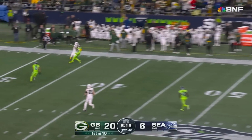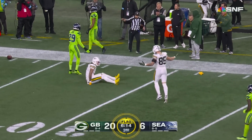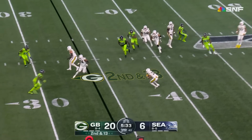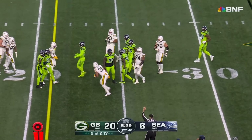Love on a run. Throws to Watson. Flag. No turnaround and awareness with Job. Contact made. 2nd and 13. Here's a little pressure. It's a screen coming to the other side for Chris Brooks. 26-yard line.